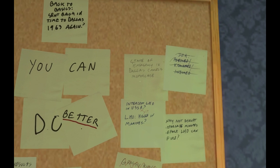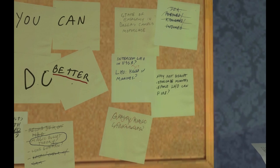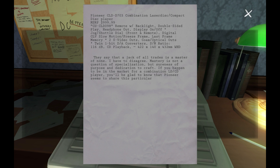State of emergency in Dallas cancels motorcade. Intercept. Oh, wow. Wow. Okay. What's this all about? Ooh, there's another one. I was about to mention that, but I was like, oh, no. Oh, this is that Laserdisc compact disc player thing that we were talking about that he had to review. Remote with backlight, double-sided play, headphone out, display on off, jog shuttle tile, digital CLV slow motion. Seriously, freeze frame. Zach. What? I gotta read this. Sanity is fading.